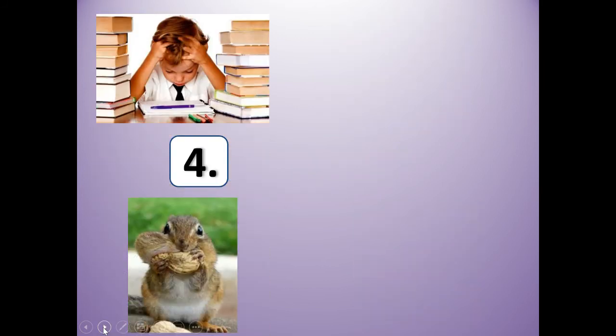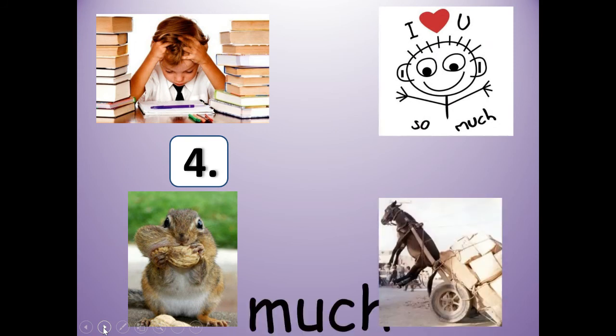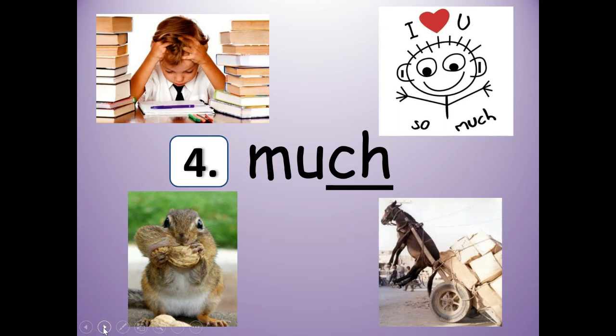Number 4. It says, I love you so much. The word is much. M-U-C-H, much. Just like the boy has too much homework, the chipmunk or squirrel has too much of a nut in its mouth. And the poor donkey has too much on the wagon. So much, M-U-C-H, much.